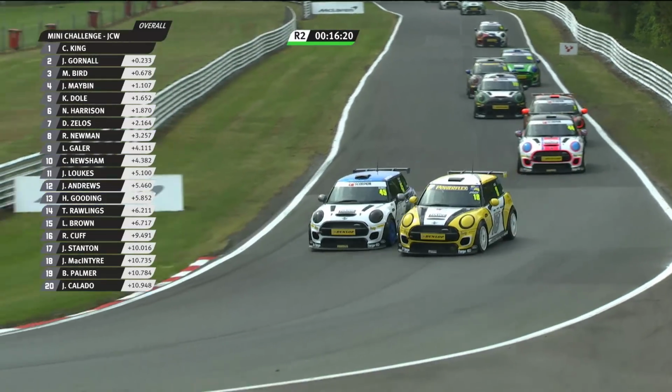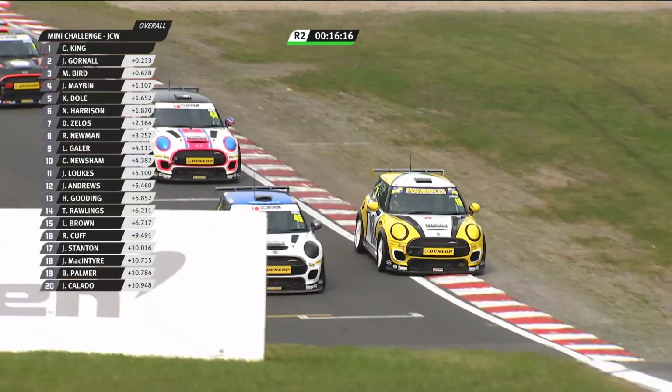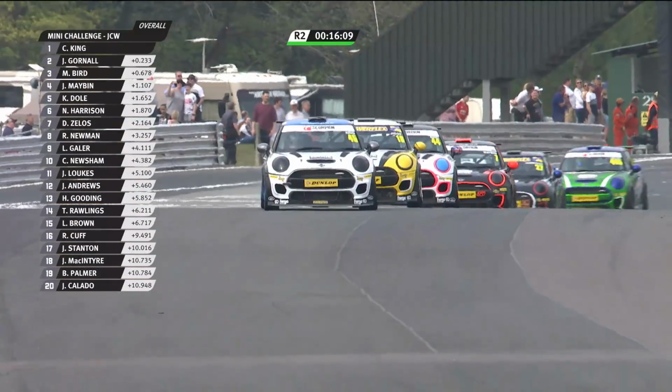He sends it round the outside line. This could end in tears. He's going to try and go right round the outside of Callum King, who leaves him just enough space, 2 wheels on the dirt for Jiggy. He's got to try and get back in line, of course, before Max Bird sticks his nose at the inside towards Old Hall Corner.